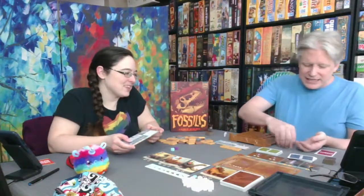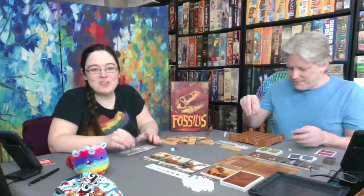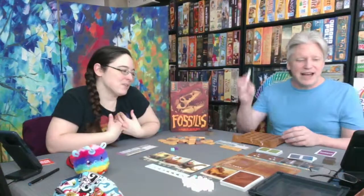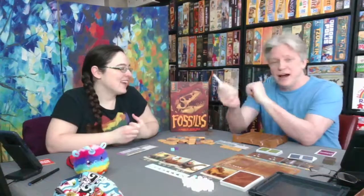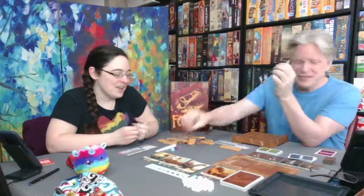It's actually not a dexterity game. Which is kind of sad, but kind of good at the same time. I love dexterity games. So it's weird. It's not what you think.